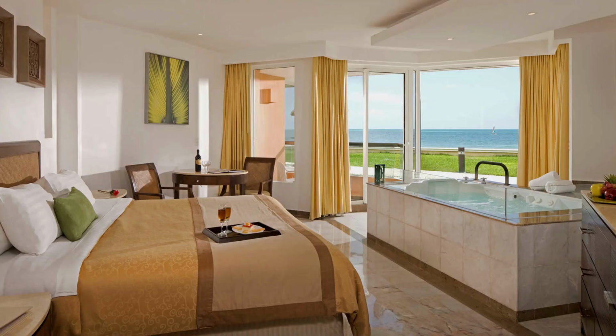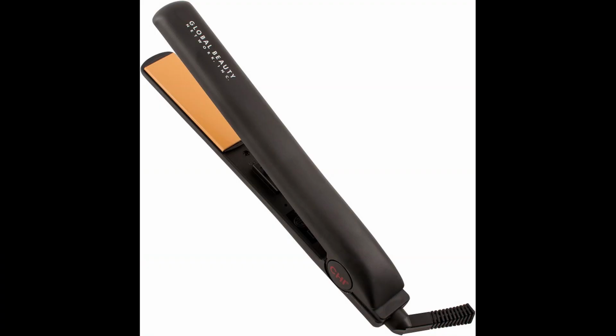There are some things though that the resort provides that you might want to just leave home. When you check in to your room, you will have 2 bathrobes and 2 pairs of slippers for scooting around the room on the cold tile floor. They also provide a hair dryer, a flat iron, which I don't use very often, soaps and shampoos, toilet paper, towels, the basic necessities that you need.